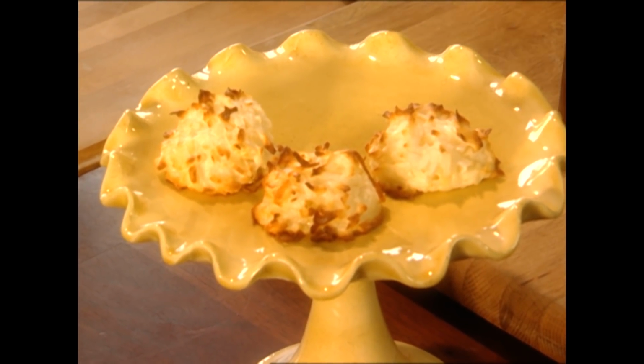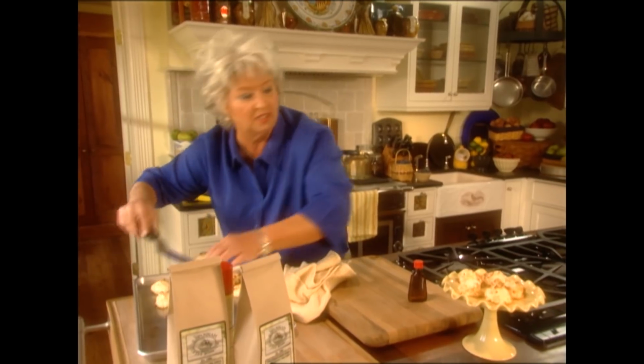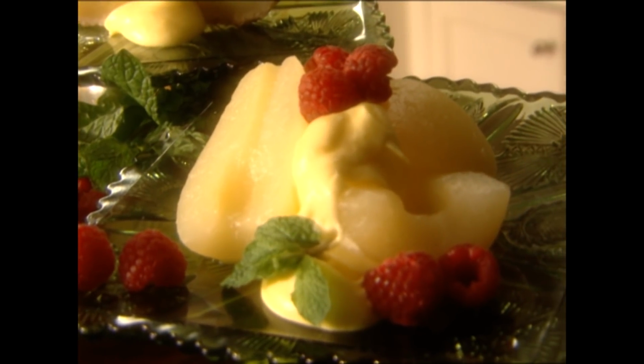Don't those look delicious? And you saw how little bit of time, effort, and ingredients that it took to make these wonderful homemade macaroons. They're so good. I can't hardly wait to have one. But we better move on over here and make that Sabayon I was telling y'all about.